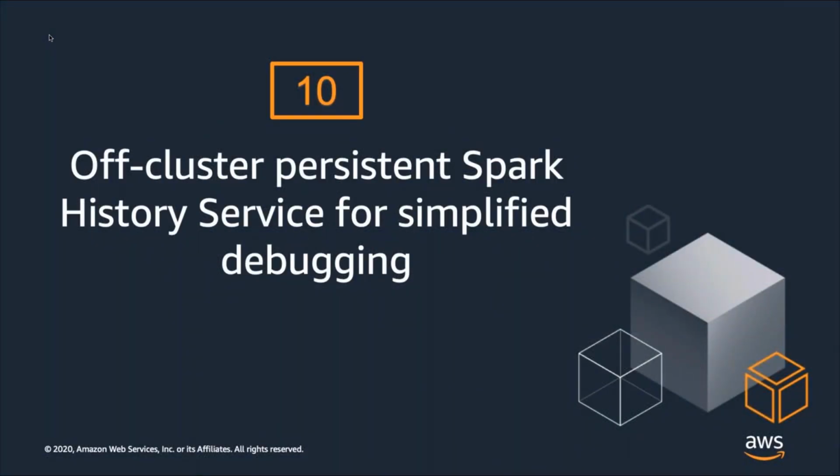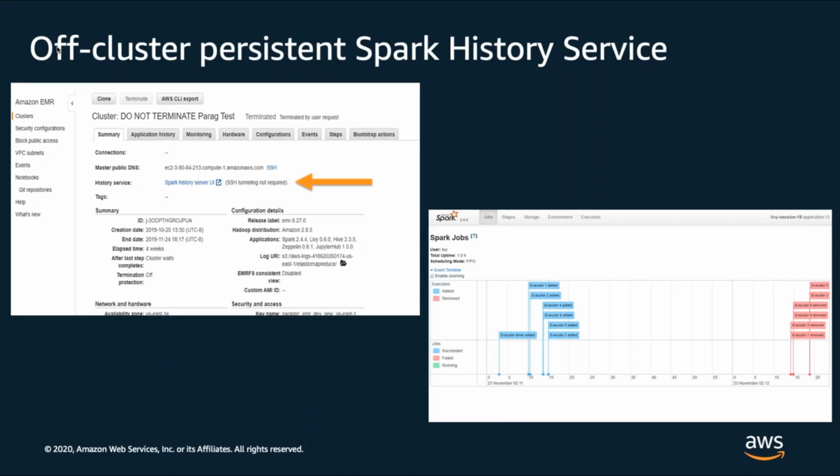Another feature that Amazon EMR added to help with debugging and troubleshooting is the off-cluster persistent Spark history service. With one-click access to the persistent Spark history server, you can now debug and monitor your Spark jobs by logging directly into the off-cluster persistent Spark history server using the EMR console, without having to perform any SSH tunneling. As you all know, the Spark history server is an extension of the Apache Spark web UI. It presents a visual interface with a lot of information about completed and running Spark jobs on the cluster. You can get job-specific metrics and information about your scheduler stages, tasks, and running executors from the web UI. Amazon EMR now persists this Spark history server along with the event and container logs outside of the cluster and independently of a cluster's lifecycle.